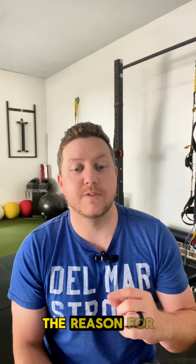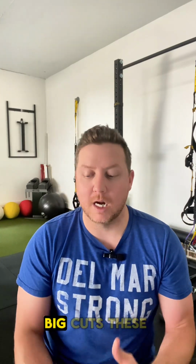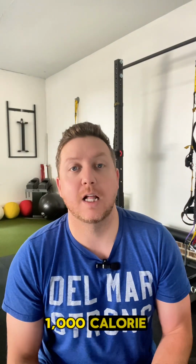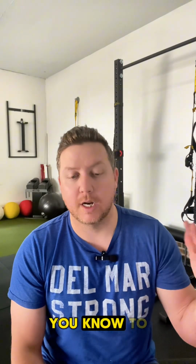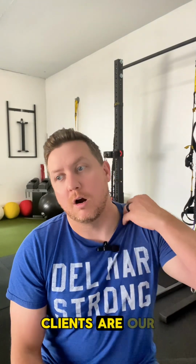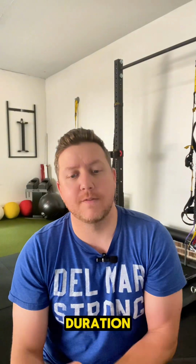And number three, the reason for the smaller deficit is energy levels. When you take these huge, big cuts, these 500, 1,000 calorie deficits per day, your energy levels are typically just going to tank. So if we keep it at 200 to 300 calories below maintenance, we'll be able to preserve some of that energy, which we need to get us through our day. A lot of my clients are parents and have full-time jobs, and they can't just be wasting away in these huge caloric deficits.